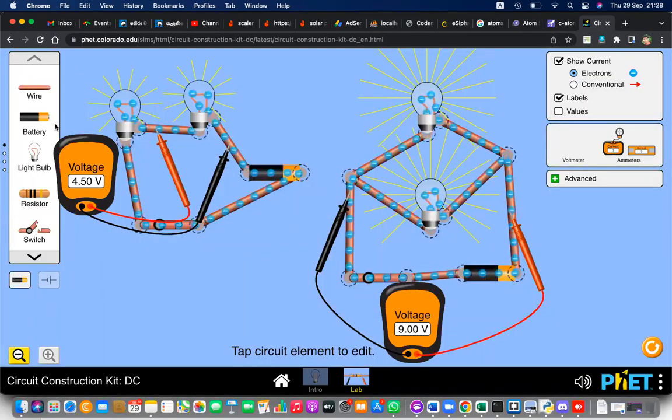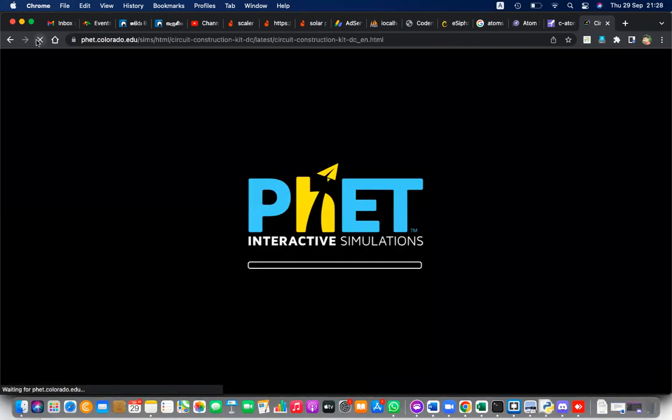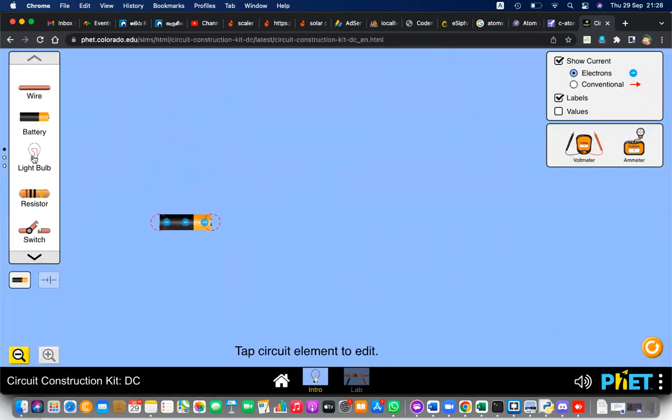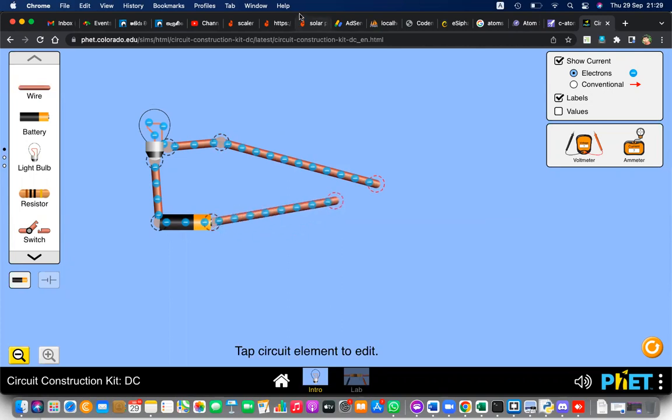So let's take a new file. Okay, I'm going to take a battery, bulb and wire, and this time I'm going to connect that. Okay, now you can see the switch is not there. So I can put different things in. Let's put a normal wire.